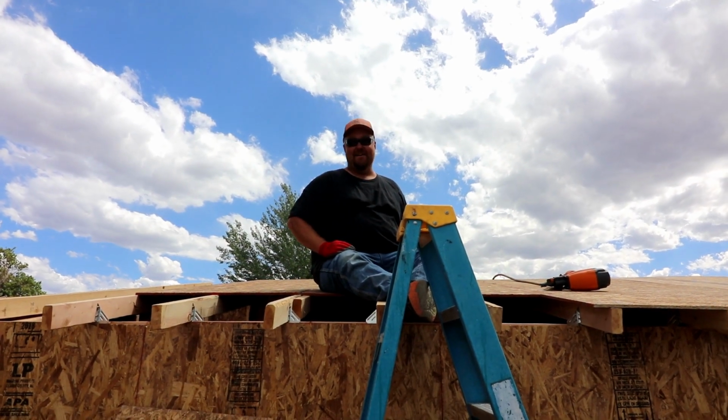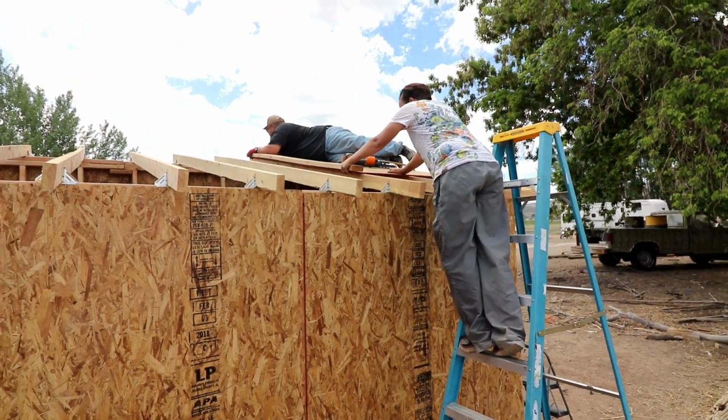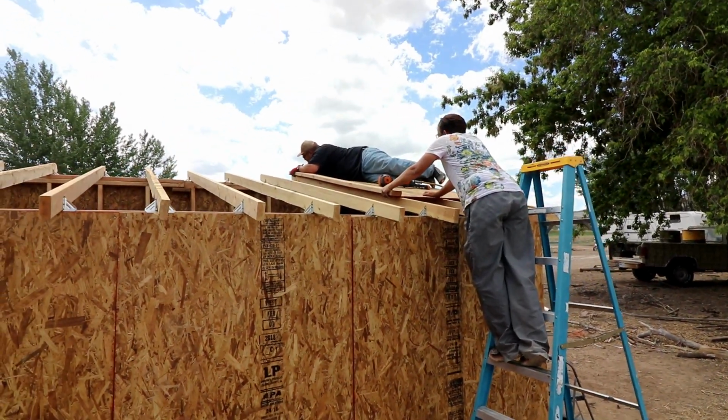We're getting the roof done. Not quite. Not a 10 footer, do it.